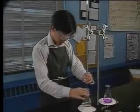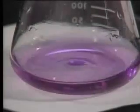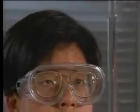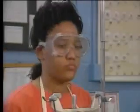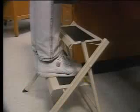For greatest accuracy, your eyes should be on the same level as the number you're reading. If you can't read a burette accurately, lower it down to eye level. If you can't do that, stand on a step stool.